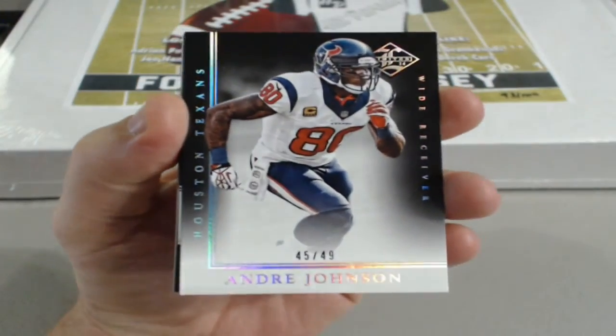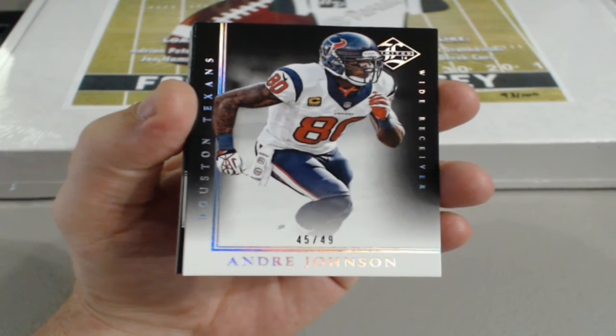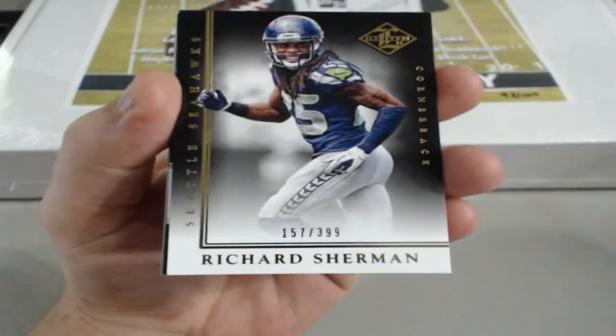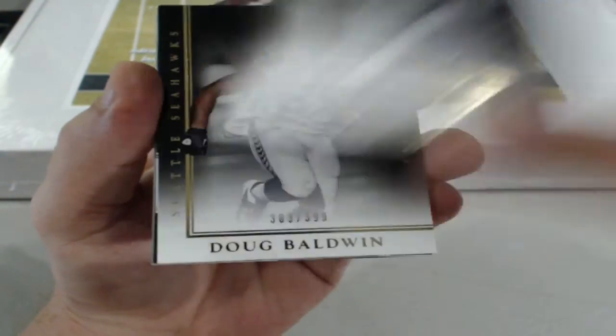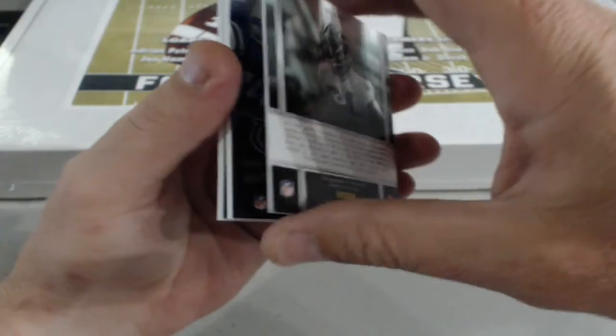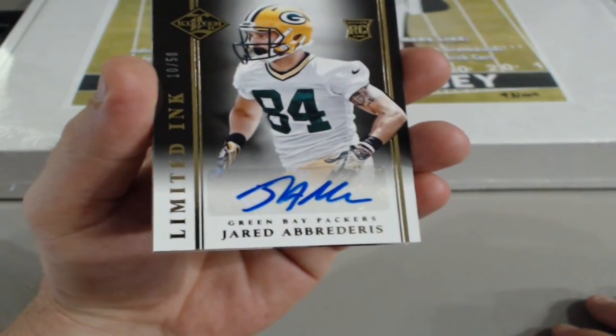Old Andre Johnson, the 49. Houston finally gets a quarterback, maybe, with Brock Osweiler. And he left. All those years as a great wideout, no QB. Sherman. Doug Baldwin. Got a Jared Diaz for the Packers. DMP. Will be a rookie auto to 50.